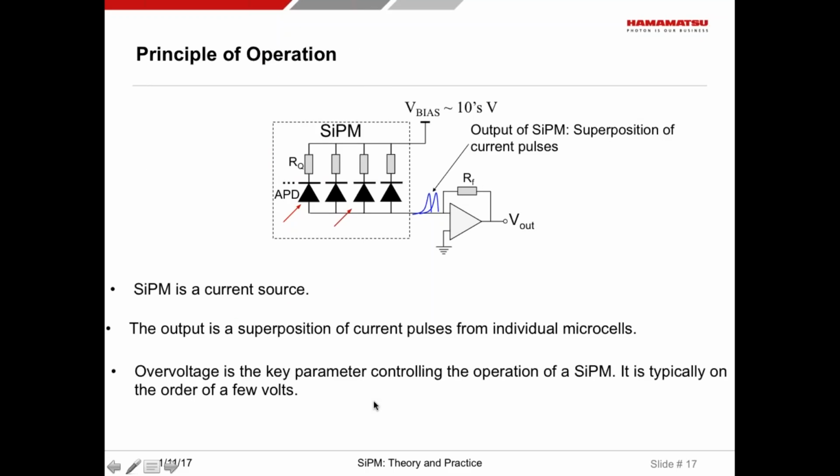So we've discussed operation of a single microcell, but a SiPM has many microcells, thousands as a matter of fact. And so what about if several microcells go off simultaneously or at different times? What is the output? The output will be a chronological superposition of 1PE waveforms.